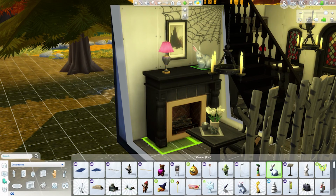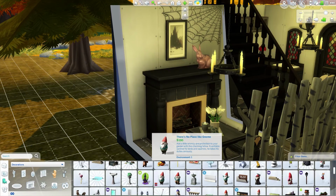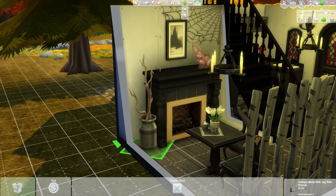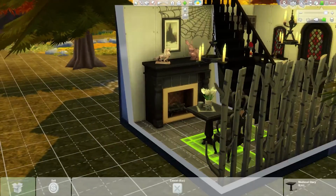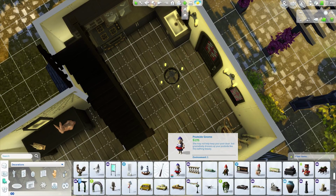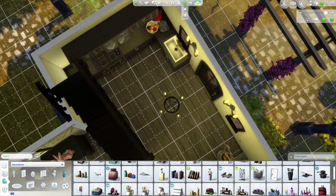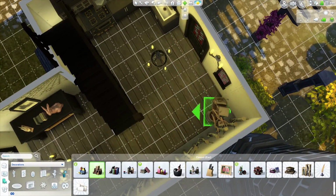And at first I had this pink lamp, but I got rid of that because it wasn't working. Yes, this thing right here. That's what I used on the outside. I put one on the inside too, because maybe she liked the look of the branches and brought one in and put it in like a milk can. Yeah, just adding a lot of clutter and stuff.